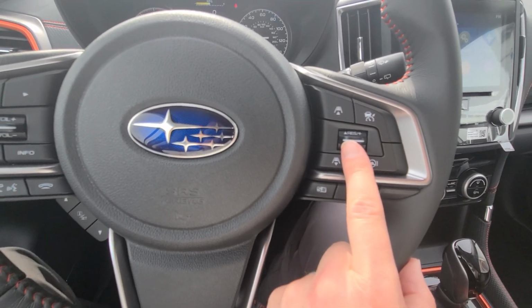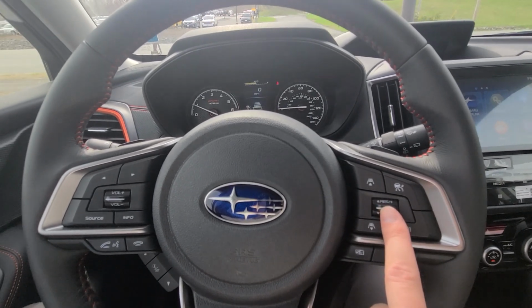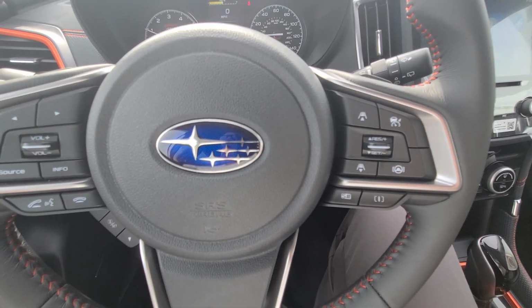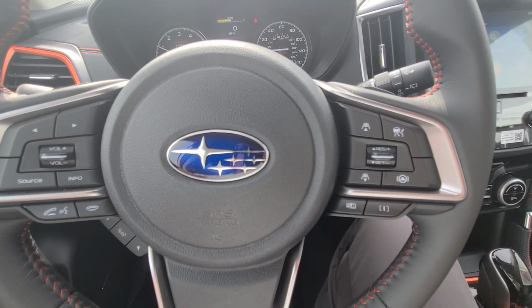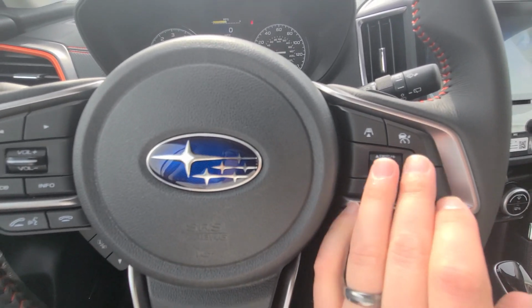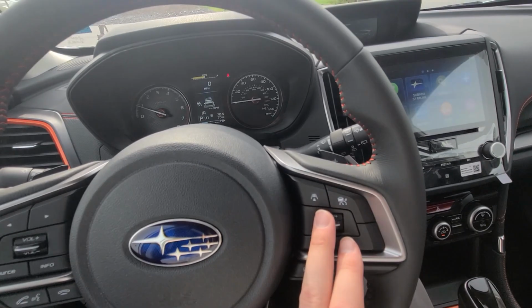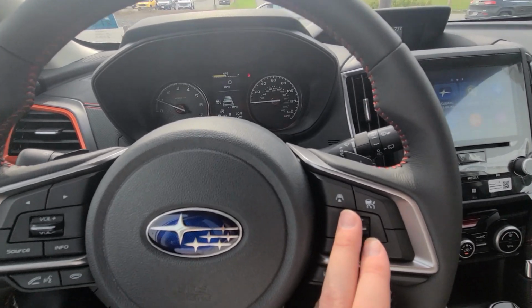Press up is going to be resume and accelerate. Now, if you've set that speed to 63 miles per hour, the first time you tap up to accelerate is going to go to the nearest 5 mile per hour increment, bringing it to 65. From there, it would move in 5 mile per hour whole increments. So from 63 to 65, and then 70, 75, 80. Moving down, it would drop down to 60 from 63, and then 55, 50, so on and so forth.